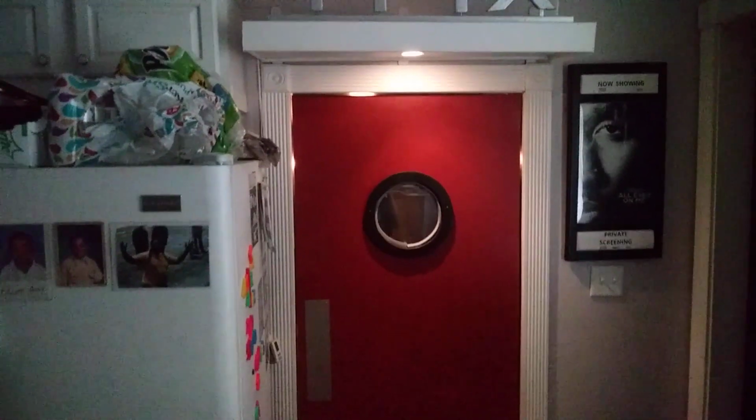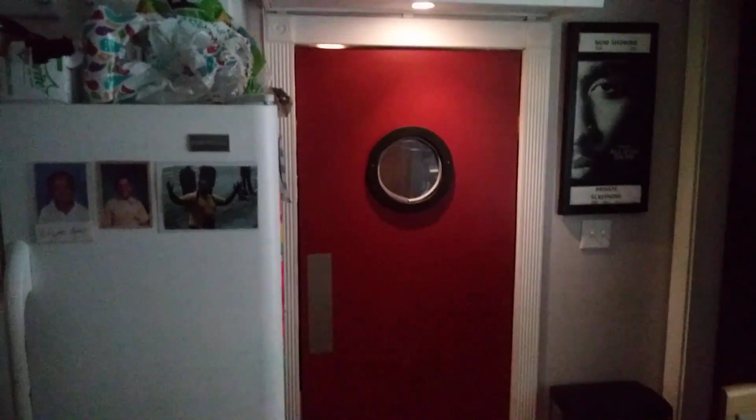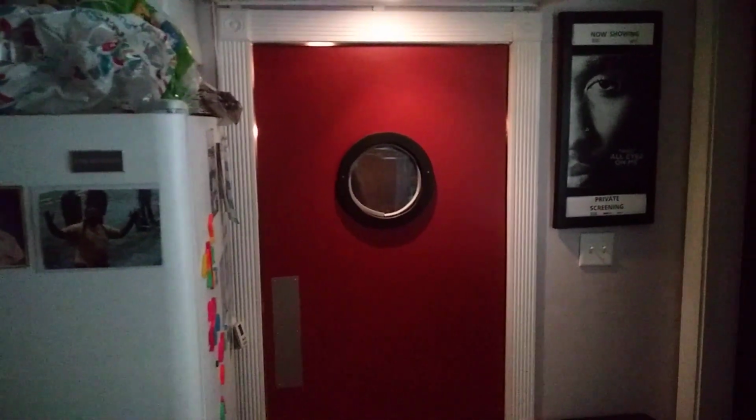All right, starting with the door. This door was made from scratch. Previously, there was never a door here. It was a den area. I kind of turned it into a home theater because it was an area I wasn't doing nothing with. But I made this door from scratch out of some birch plywood. Cut a hole in the middle, put some glass in it, tinted the glass. So it's literally a door I put together myself.